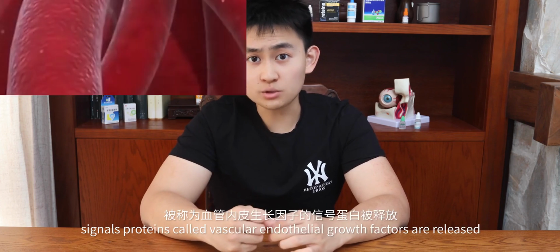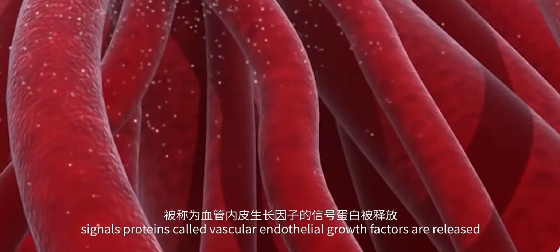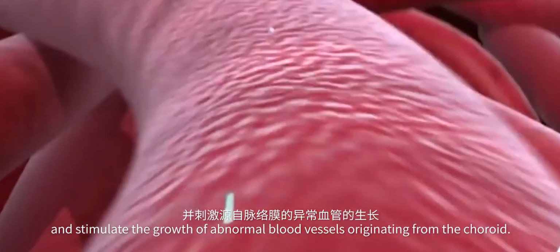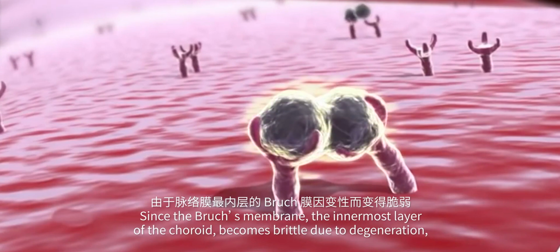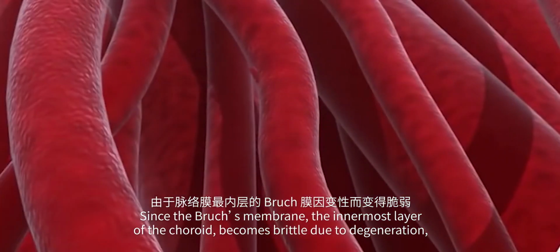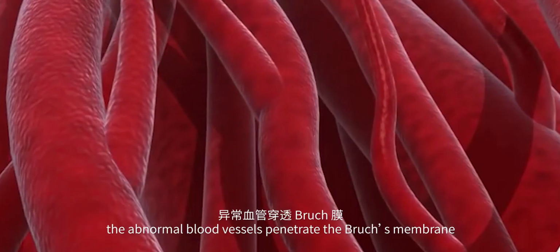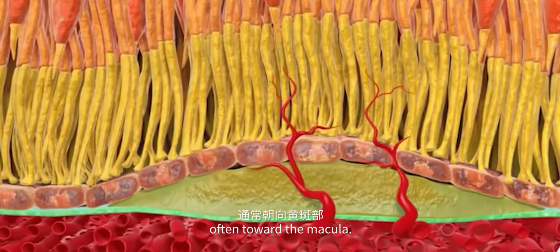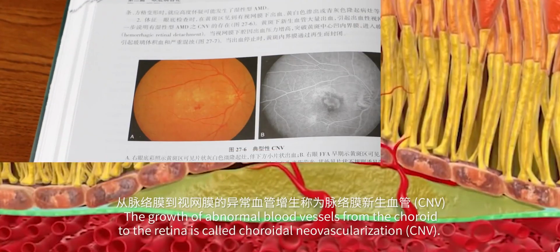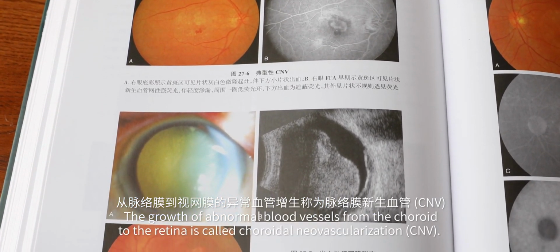In wet macular degeneration, a signaling protein called vascular endothelial growth factor is released and stimulates the growth of abnormal blood vessels originating from the choroid. Since the Bruch membrane, the innermost layer of the choroid, becomes brittle due to the degeneration, the abnormal blood vessels penetrate the Bruch membrane and start to grow like tentacles into the retina, often toward the macula. The growth of abnormal blood vessels from the choroid to the retina is called choroidal neovascularization.